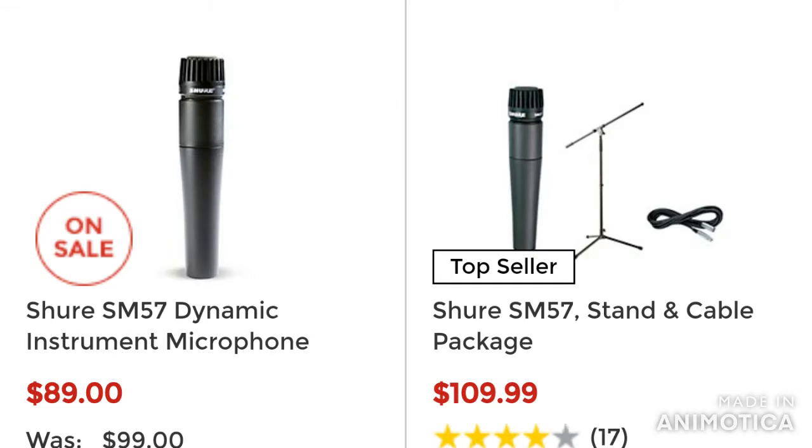The microphone that I heavily suggest is the Shure SM57, which with the stand and a cable, you can get for about $109.99. This is an amazing microphone, and the whole reason why I recommend it is because it can give you flexibility to record voice and also to record an amplifier. I know that a lot of people don't consider this an amazing voice microphone and they prefer the SM58, but for the flexibility, I have to give it to this one.